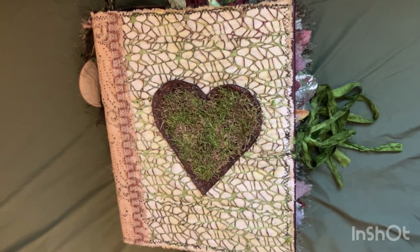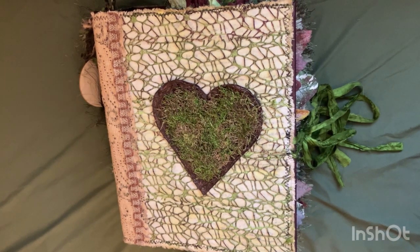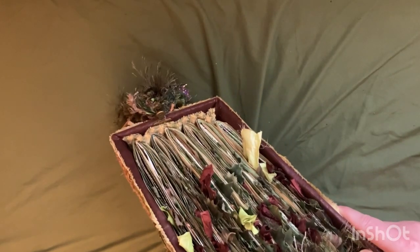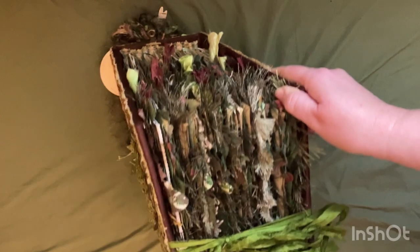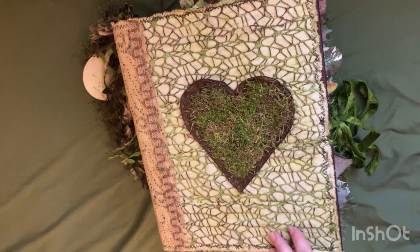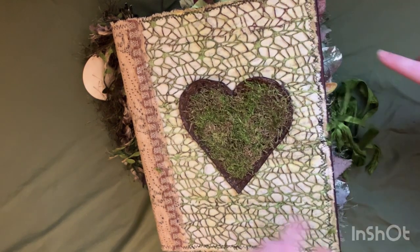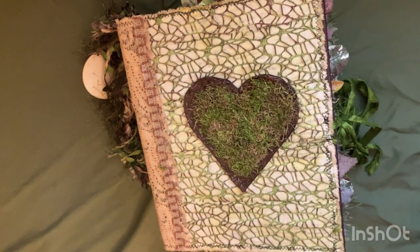So just a run down on measurements. I didn't get to counting the pages of the journal. There are a lot. There are 6 signatures in this bad boy. And there is a floating spine on it, so everything lays nice. But it is so big. So measurement-wise, we're looking at 11.5 by 9.5. And this guy has a 5-inch spine.